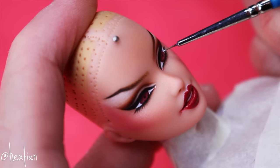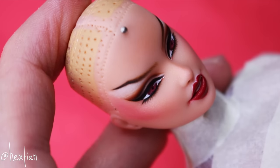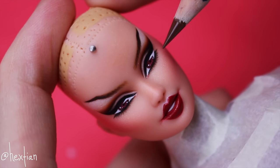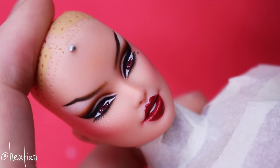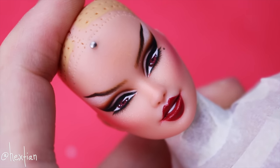Now I'm taking my white acrylic paint to give her some sharp catch lights. And I decided to give her a cute beauty mark over here. Very Yasmin, very Dita Von Teese. And also because I was looking at my profile picture and I'm like, let's put a beauty mark.